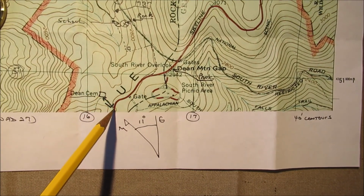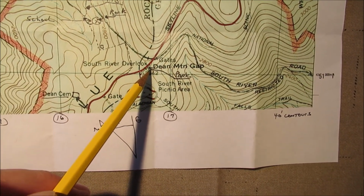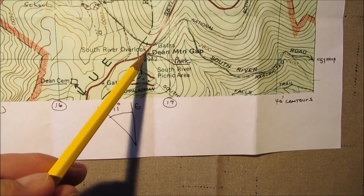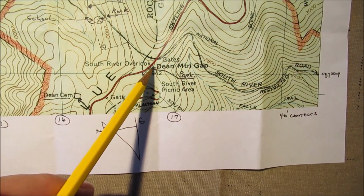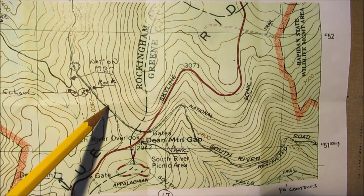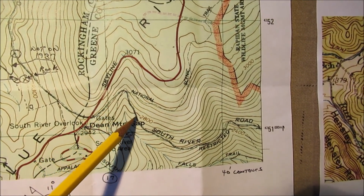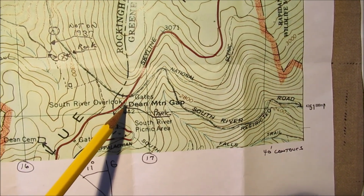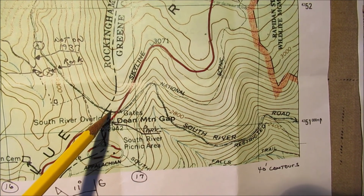So referring to the new map, this is Skyline Drive, and I parked right here at the South River Overlook, which is right there. And this road right here is equivalent to the road I showed you on the older map, like this. Okay, so I parked here, walked north just a short distance, and then went into the woods here on this fire road.